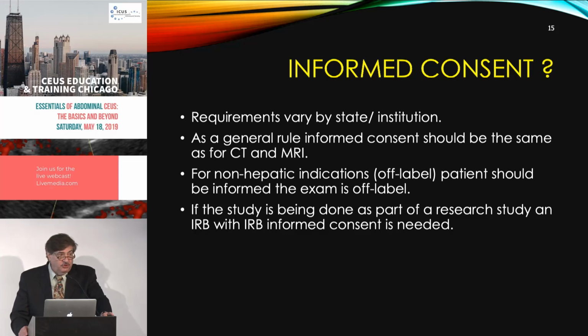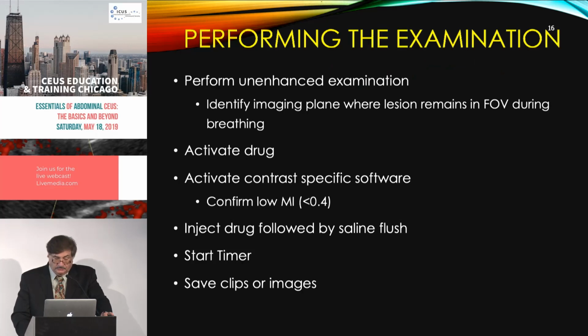When we do off-label use, we usually do tell the patient, we're giving you the same dose, we're using the same probe, we're just putting the probe over a different place and looking there. And again, only oral informed consent, not written informed consent.